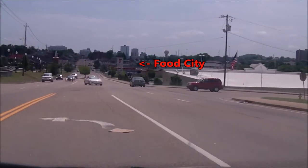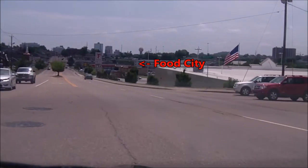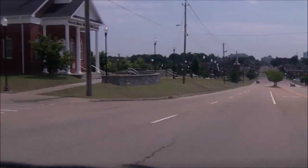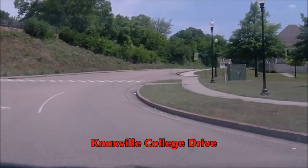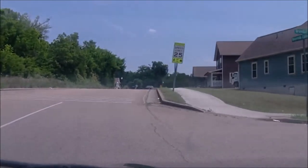There's a Food City. Now that definitely, absolutely qualifies as a supermarket. And it is over 1.2 miles away from that housing project I showed you earlier. So there must be another one hidden around here somewhere.